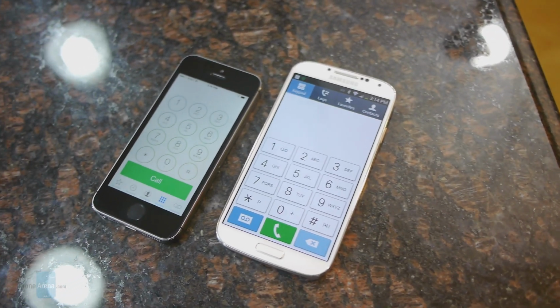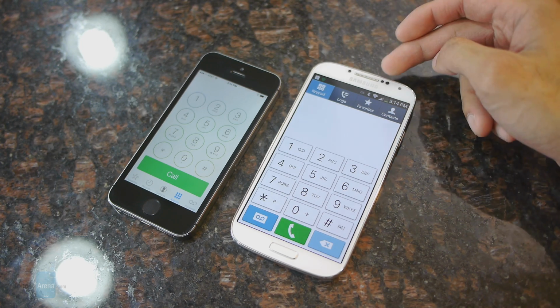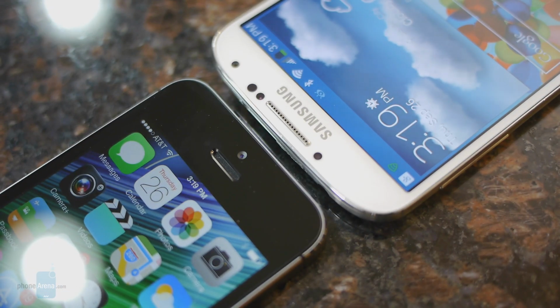With call quality, we're gonna go with the iPhone 5S on this one, just because with the earpiece, voices just have a more distinctive and natural tone versus the more mute tones put out by the Galaxy S4, but luckily, the volumes of both their earpieces and speakerphones are very powerful. Generally speaking, battery life is nothing more than average with these two high-end smartphones. That's just because we're able to get through a solid day of normal usage at a fully charged battery, so we don't necessarily find one to really outclass the other in this category.